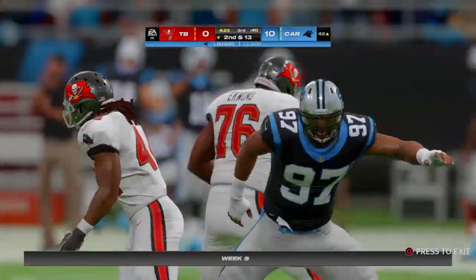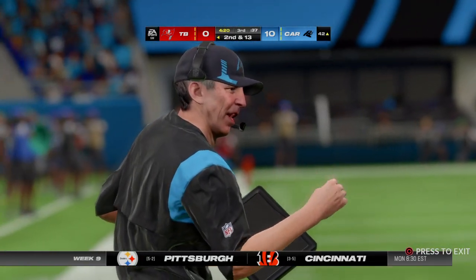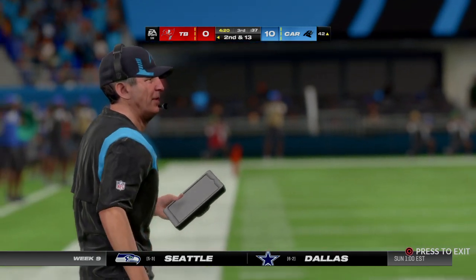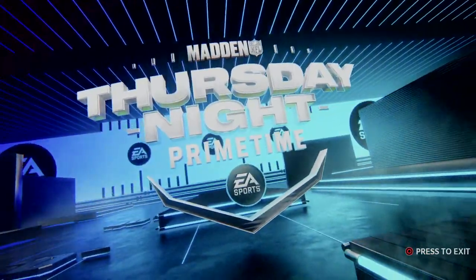1st and 10. Here's Levis. The Panther rush too strong. They get there and take him down. A loss of 3 on the sack made by multiple defenders. He found his way into the backfield, and he simply would not be denied.